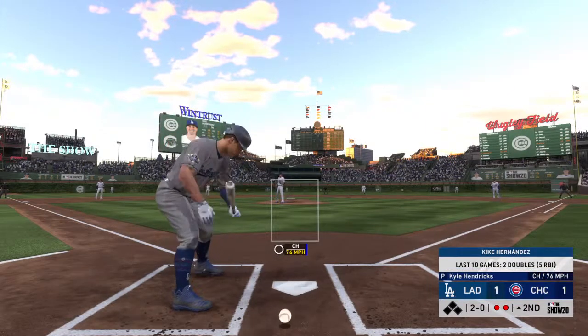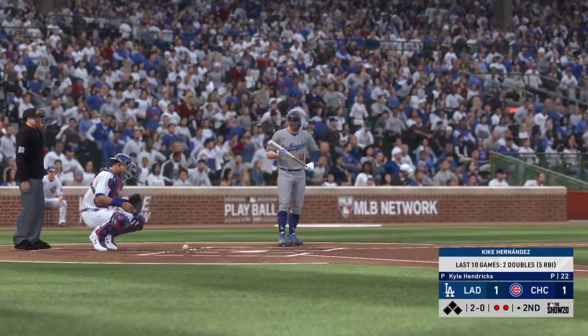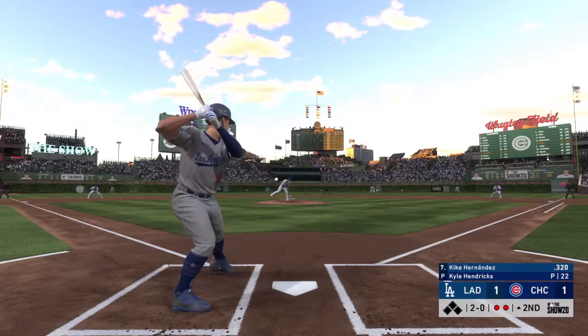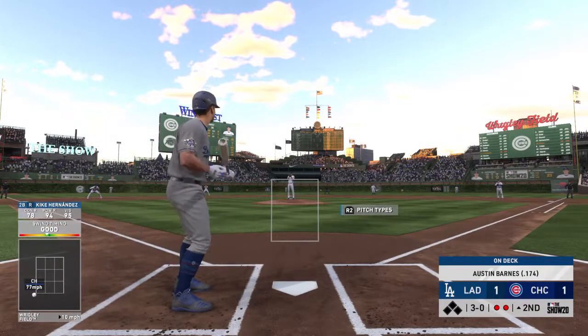Ball 2. Hey, not a good spot to be, down 2-0. This guy has some serious pop at the plate. I'm expecting a big hack here. Nope. 3-0. 2 out, nobody on.